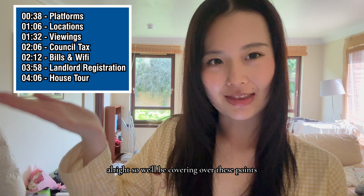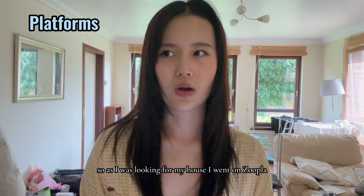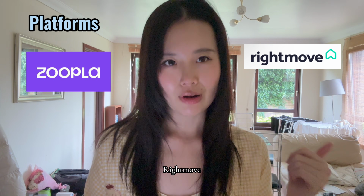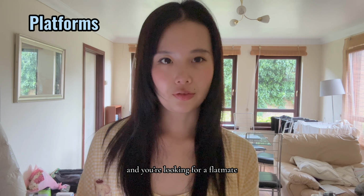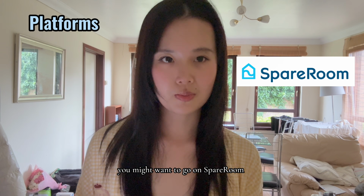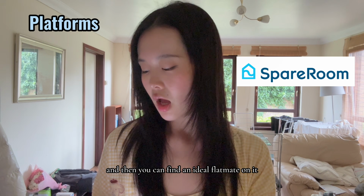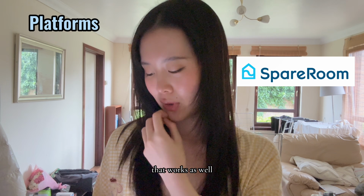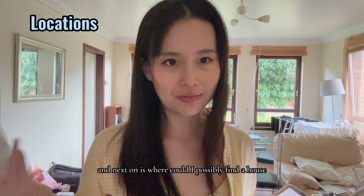So we'll be covering these points. Firstly is where to find housing. As I was looking for my house, I went all on Zoopla, Rightmove, Redpola, OpenRent on the market. But in the case if you already have a flat and you're looking for a flatmate, you might want to go on SpareRoom, as you can put your listing on it and then you can find an ideal flatmate on it. On SpareRoom, you can also be the flatmate who is looking for houses. That works as well.